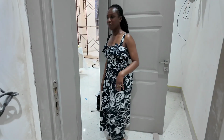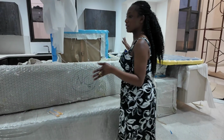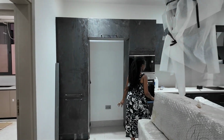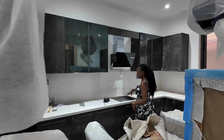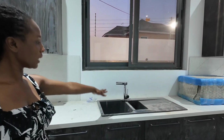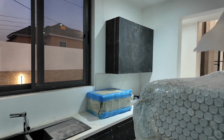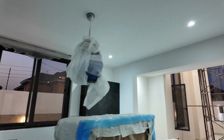Okay, so as you come through now, you come through to the main kitchen, which is an open plan kitchen. They're still setting up here. You're going to get your fridge in here. They've fitted the extractor for the hob. The hob will come in here, and then you've got your sink and your tap here, your riser, and then the cabinets are all in. They've covered up all the lighting, as I said, because they've got work going on.